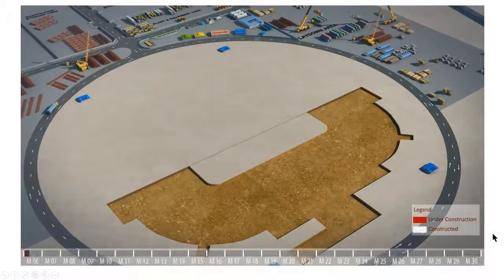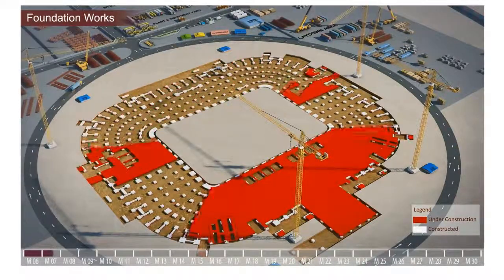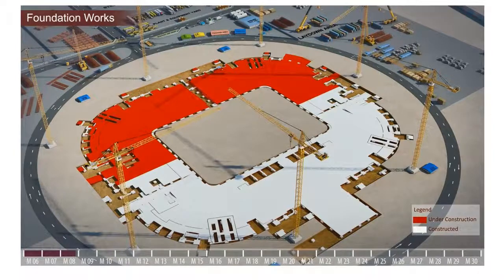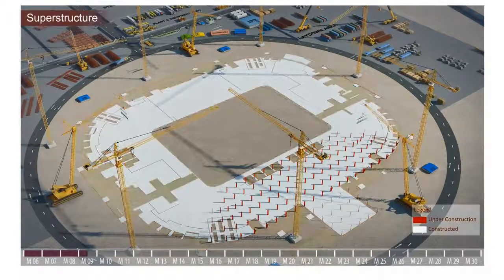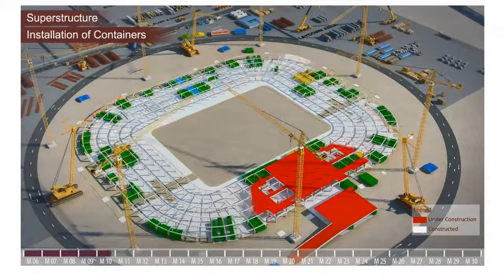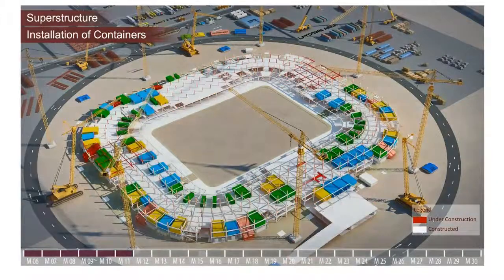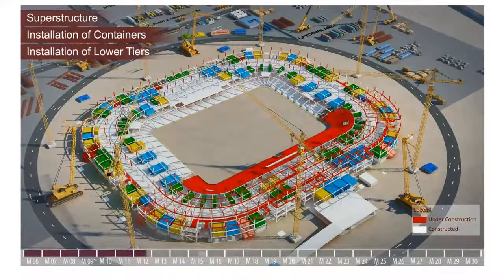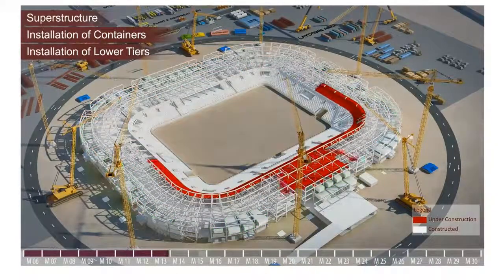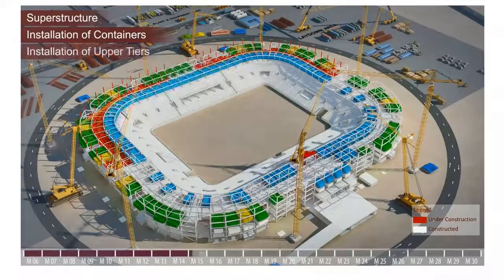Construction work begins with the excavation on site per the planning, followed by the foundation works. Steel members are placed on completion of foundation works. The containers are plugged into the steel structure. The lower tiers and the upper tiers are built, followed by the steel framing. Every portion of the stadium consists of a regular and repetitive steel frame system, and adding the new cutting-edge concept by using containers rather than typical architectural concept.